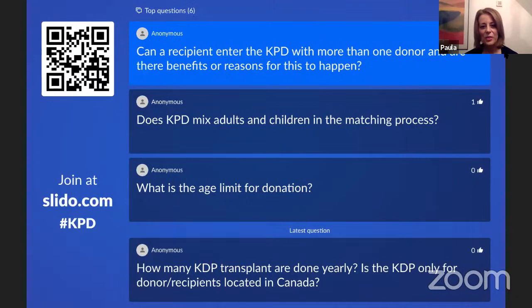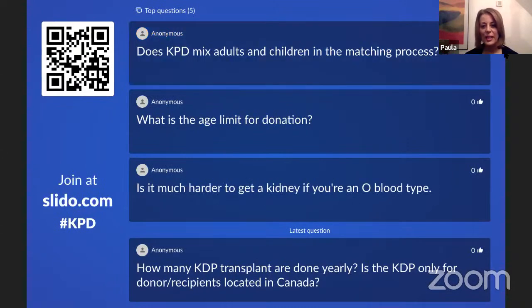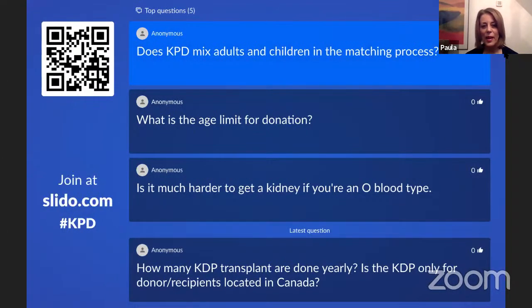We'll just take this final question with respect to mixing of adults and children. Sarah, does the KPD program mix adults and children in the matching process, or are those 2 separate processes? So we are looking for the best possible match. Michael previously discussed size mismatch. With adults and children, we want the size of the kidney to match. So, short answer, yes, we do mix them.